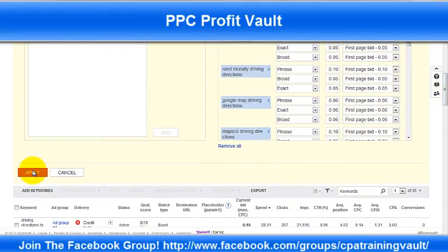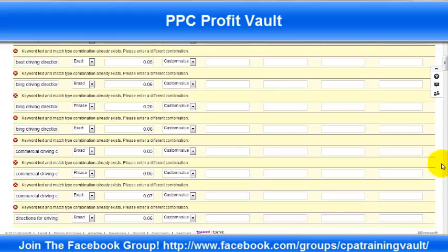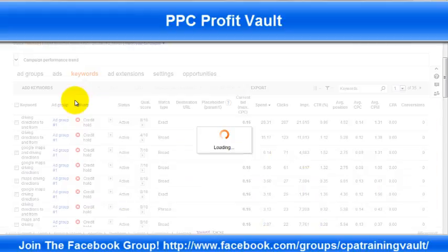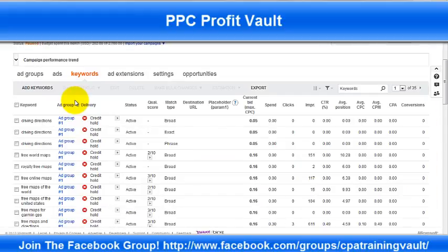Click the apply button. Okay, so I've added those keywords here. As you can see here, some of them already exist in my keyword campaign. If that happens, click the cancel button, and it'll still add the other keywords into the campaign. Okay, so now all my keywords have been added. Right now it says delivery is on credit hold. That is because one of the payments that is coming through PayPal didn't work, so it's on credit hold. I'm just going to fix that. It'll be working here in a few minutes.